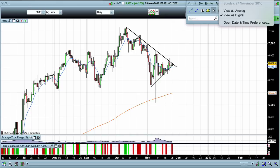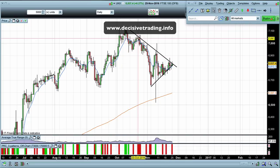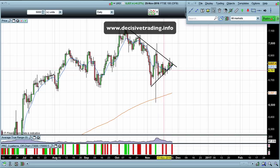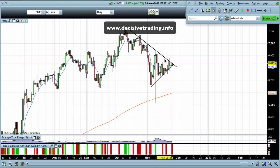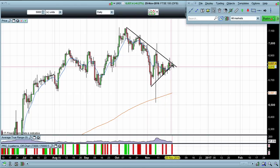Okay, it's the 27th of November, so let's have a look at the FTSE 100 for the trading week ahead. The first thing we can see is our triangle has been respected. You can see price action has been climbing up the sloping support, and then the last few days it has been rejecting off of the resistance up above. Going into next week, price action is definitely going to break one way or the other.